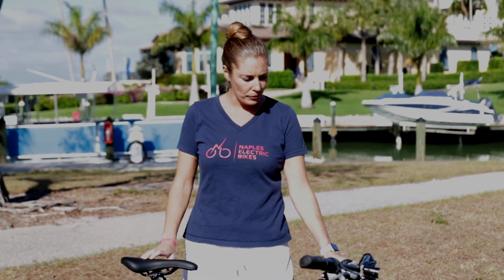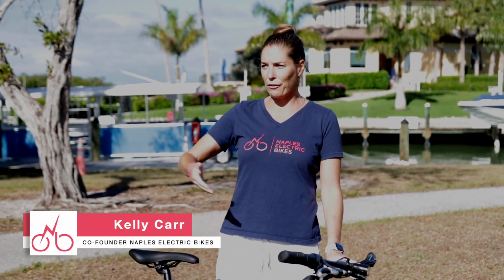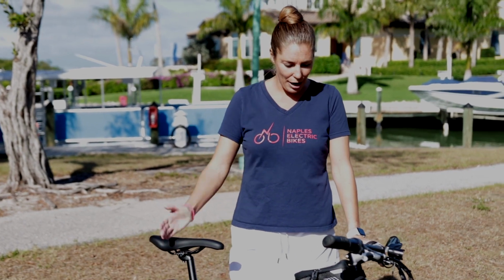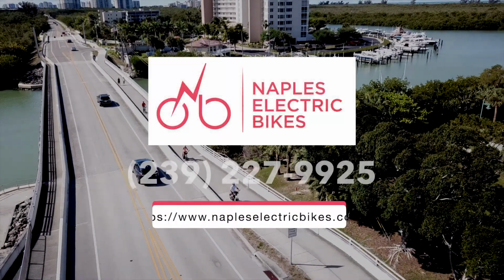So as you can see, we have a bike for every particular style or size of rider, and I hope you give Naples Electric Bikes a chance and let us show you the thrill of riding around Naples.